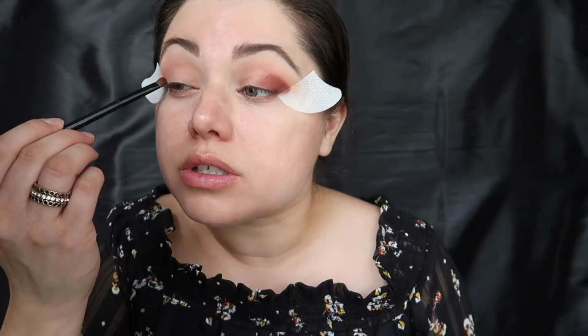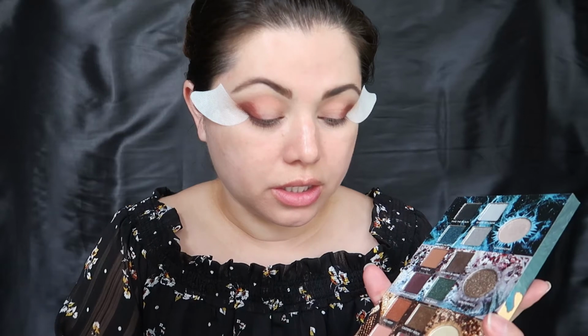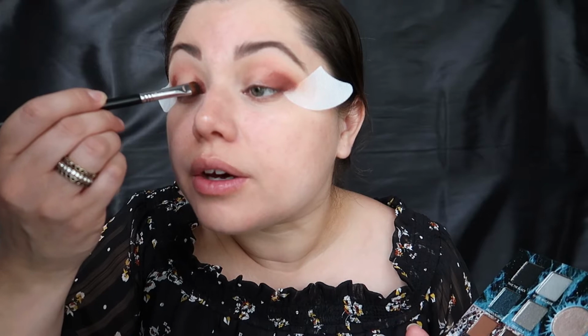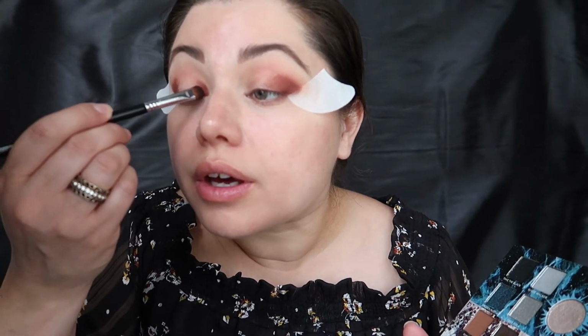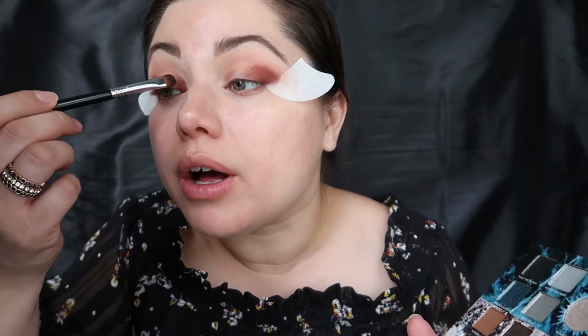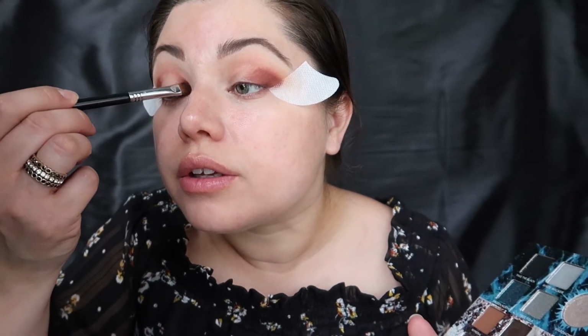So as you can see, I'm just packing on the shade. I'm going to do that also to this other side here, like that, until I'm happy with where we're at. I'm also going to do that same shade in the inner corner of the eye to start the halo eye effect. And I want this to be packed on pretty well. I love this shade.